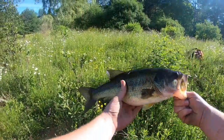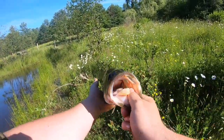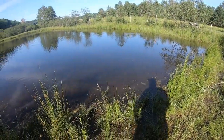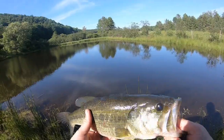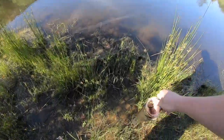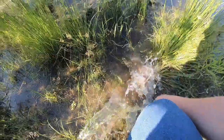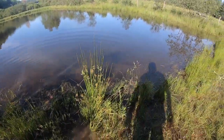What do you say about that, huh? Not a bad one at all, y'all. He's been swimming around here forever out in front of me. Finally got him. I saw him chase up to it and get it. Sweet. Can't complain about that, y'all. Healthy, healthy bass. All right, get him back here. Back to the depths. That was the best one of the season so far for me.